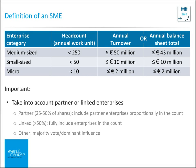So in that case, there are 3 different categories, and I will explain that on the next slide a little bit more in detail with an example, so please stay with me. First of all, there is a category called partner companies. Partner companies have 25 to 50% of the shares of your company, or the other way around, you own 25 to 50% of the shares of another company. If that is the case, then you actually have to include, for example, the headcount of this partner proportionally to the amount of shares that they have. And you have to include that in your own headcount. And again, on the next slide, I think it will become even more clear.